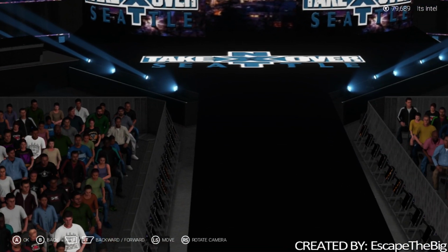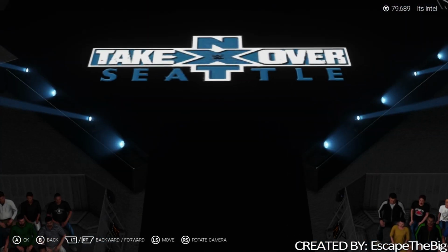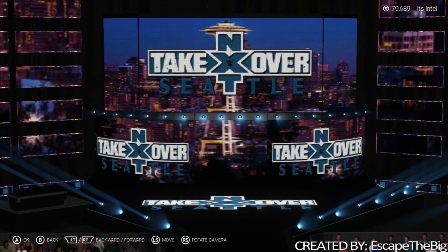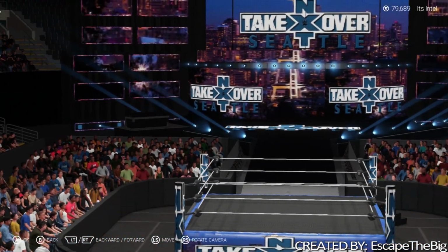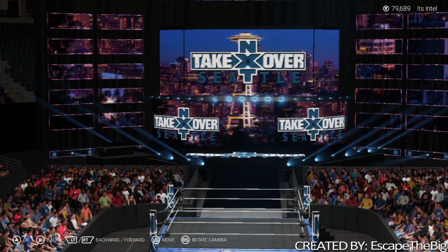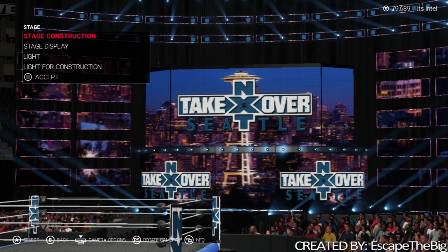You know what else I actually like is this black ramp going up to the NXT logo. I really like that. I don't know why I like that, but it almost kind of showcases everything more. It darkens everything up a little bit and showcases it more.